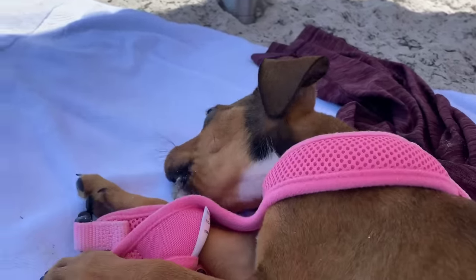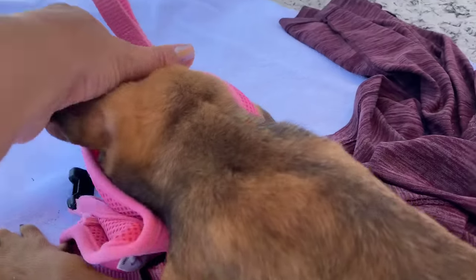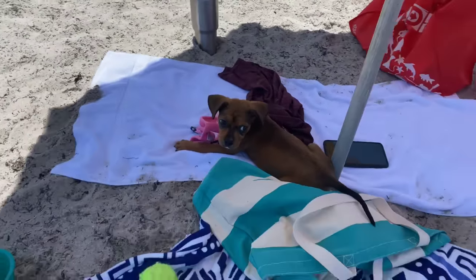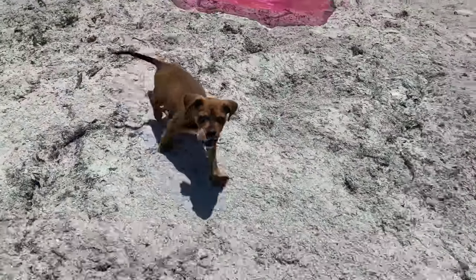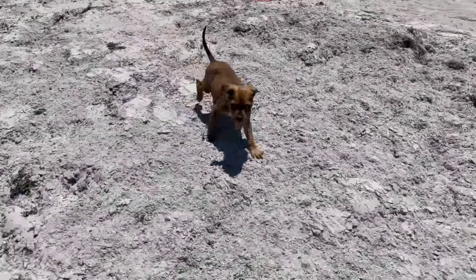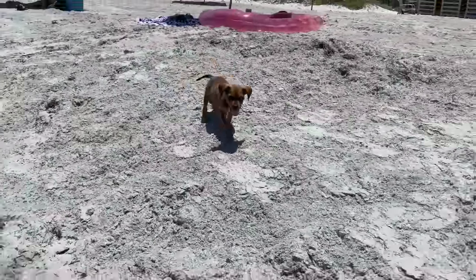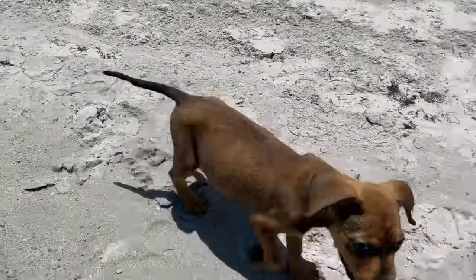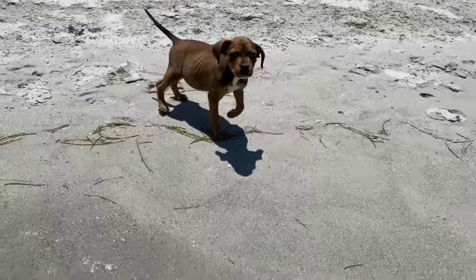What are you doing, silly? Come here. Come on. 1, 2, 3. Let's go. Come on. Come on. Come on. Just look at her run, guys. She is the cutest thing ever. Come on, baby. Come on. Look at her, guys. She loves the water.